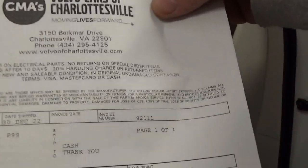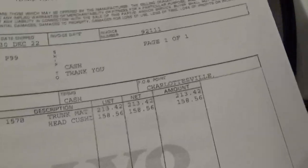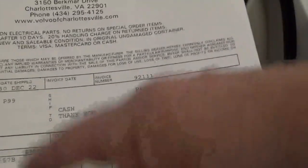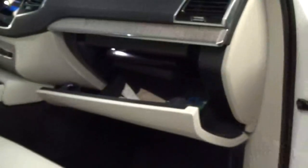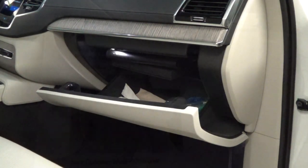So here's my receipt. We're also going to get the head cushion on Tuesday. I'll show you a picture of that if I still have it. If not, I'll do it in another video. And the trunk mat. We went down to the parts department and bought those two items. It was right under $400. One was wool and one was leather. We got the leather one. The wool was black and the leather was like a blonde, so we got the one to match the interior.